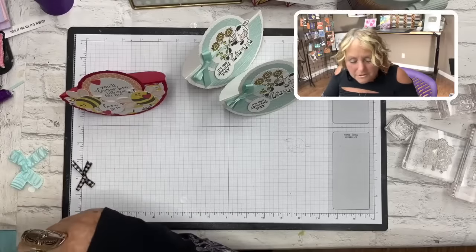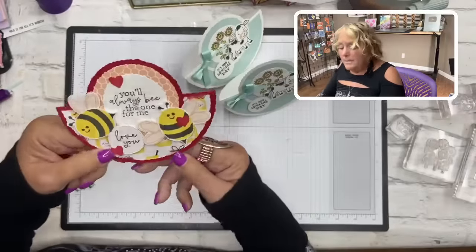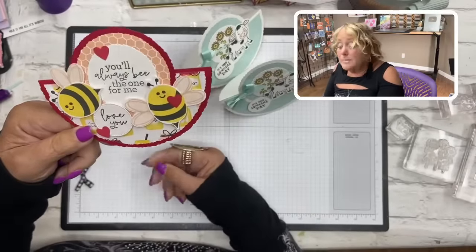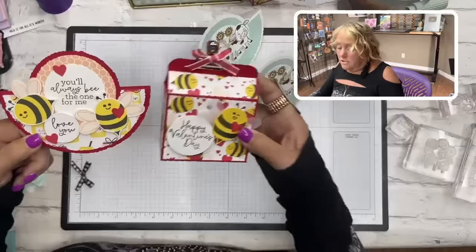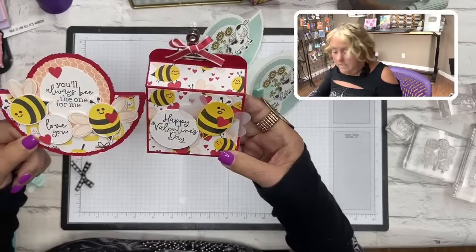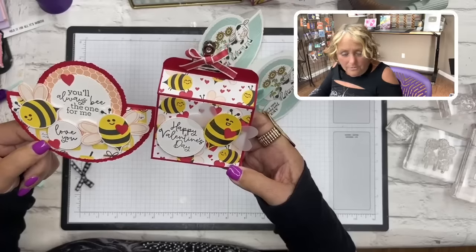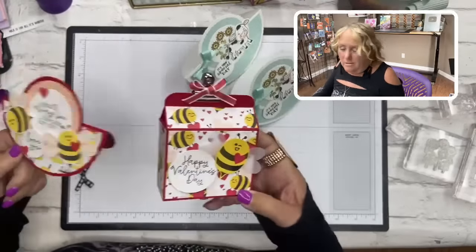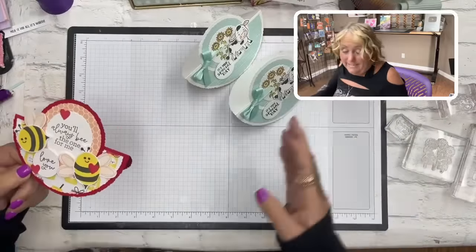The card for Richard is so cute. Aw, thank you, Shauna. You'll always be mine, or you'll always be the one for me. And then look at the box, too, that I've given to the girls. I gave Lori one, and I'm taking two tomorrow to two other ladies. They're cute. So I use the bee, even though tomorrow's the day after Thanksgiving. Oh, my gosh, after Valentine's Day.